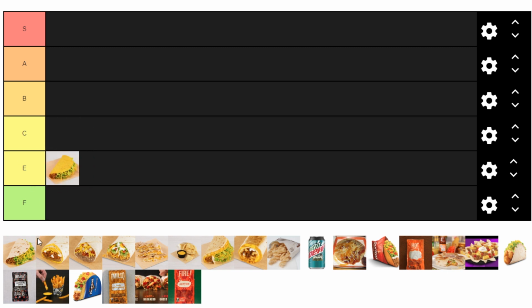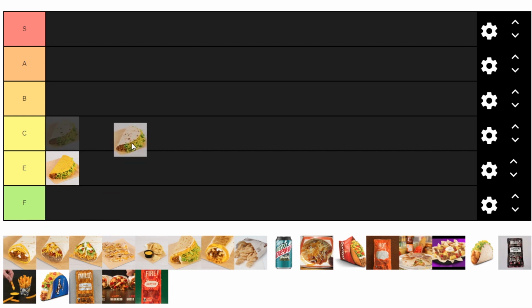So next we have the soft taco. Much better than the crunchy taco in my opinion. Never have that issue with the soft taco shell becoming any softer than it already is. Structural integrity never an issue with this. It's a classic, so I'm gonna have to put that. It's definitely not S tier. I'm gonna say it's a solid A tier.